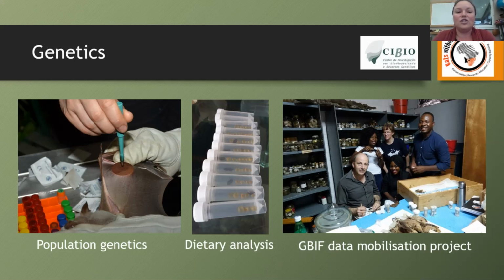And the bit in the middle is just talking a little bit about dietary analysis. It's very important that we understand what the bats are eating, and this is part of my PhD research on bats in agricultural landscapes, and I'm interested in whether there's the presence of any insect pest species in the diets. Watch that space. I'll talk about it a little bit later because there is a slight delay with the lab that we partner with in Portugal, CIBIO.